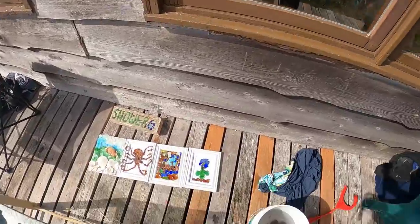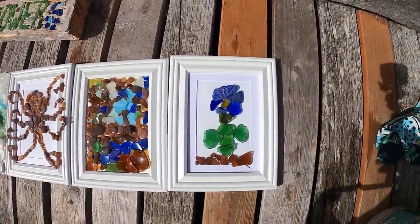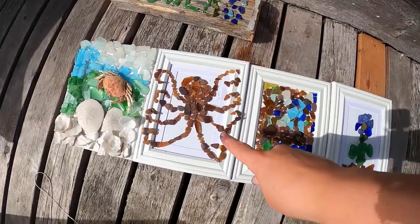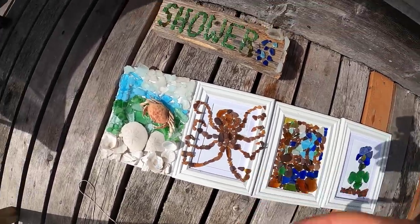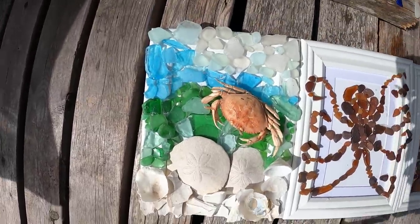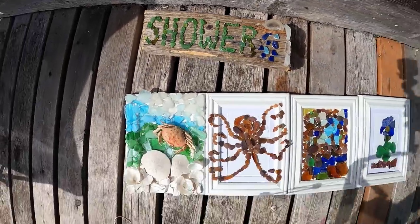Here are our sea glass creations. I may have already showed you some of these, but Weston made a flower. They're all still drying. They take about 24 hours to dry. This one's called Low Tide by Everett. This is by Bennett. It's an octopus. And I made this beach one and put some other stuff we have from the beach on it. And then Bennett made this for the shower house.